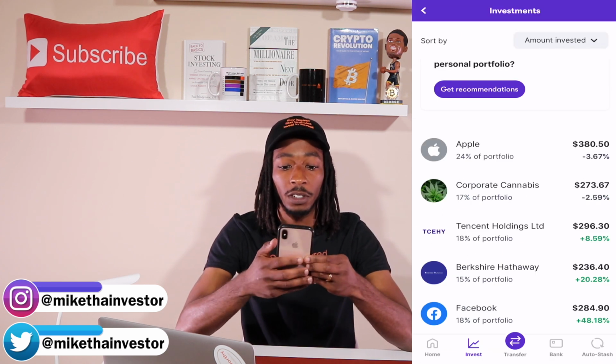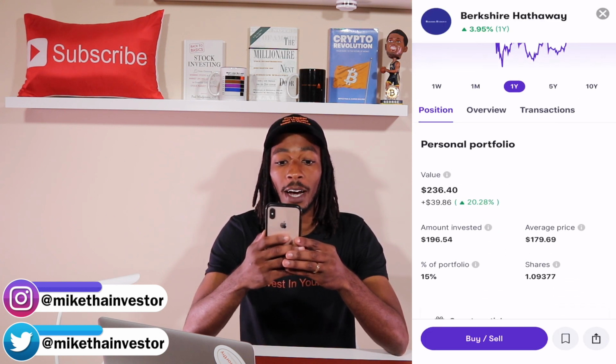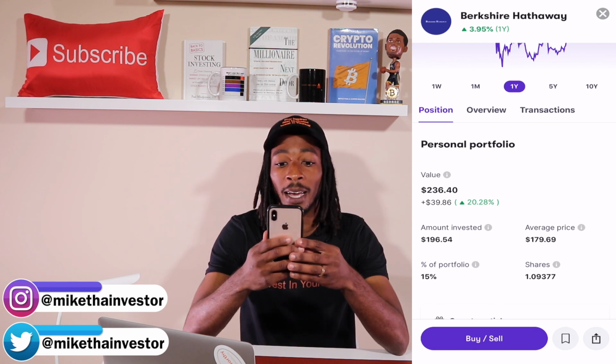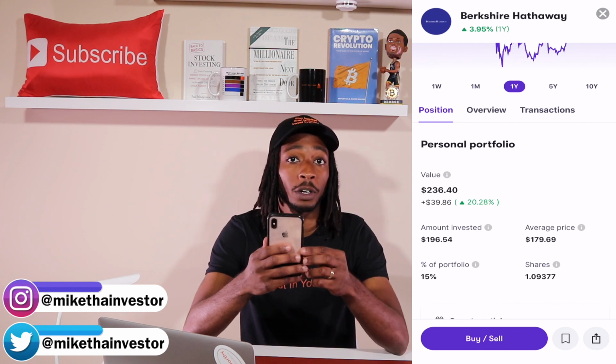So if we go out of Tencent Holdings, now we're going to look at Berkshire Hathaway here, Class B. And as we scroll down, you can see the value is $236.40. I'm currently up 20.28%, which is not bad. And that is $39.86 on just that 1.09 shares I have in Berkshire Hathaway.